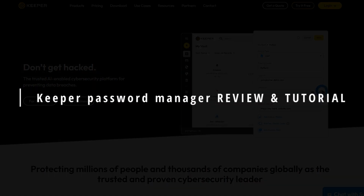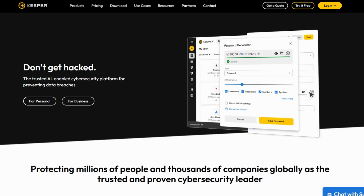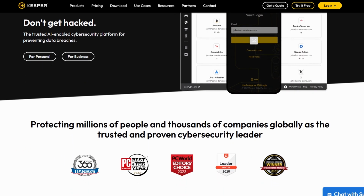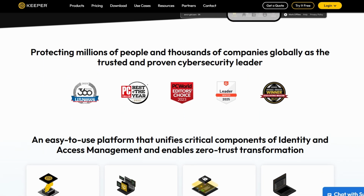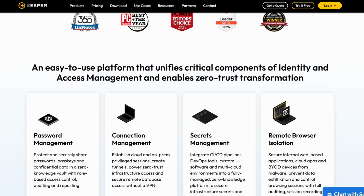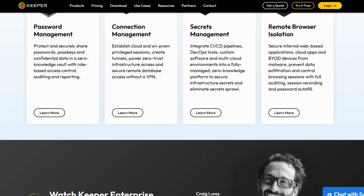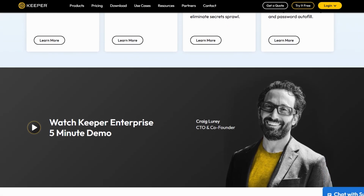Alright, let's talk about why having a good password manager is a total game changer. We've all been there, scrambling to remember passwords or, worse, losing access to important accounts. That's where a tool like Keeper comes in, offering a solid, secure, and super convenient way to store and manage your passwords. So if you've been thinking about giving Keeper a try, stick around because I'm about to break it down for you, and I'll cover everything from setup to security, features, and pricing. By the end of this, you'll know exactly what you're getting into.